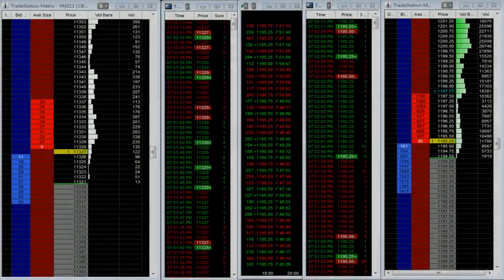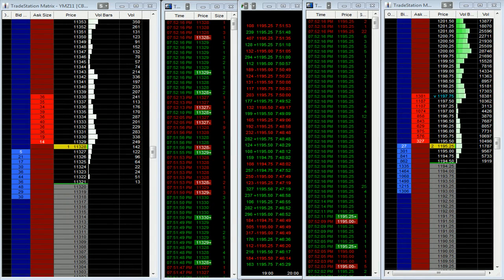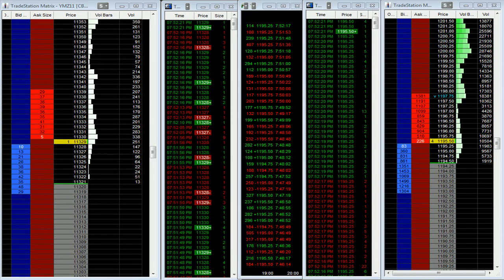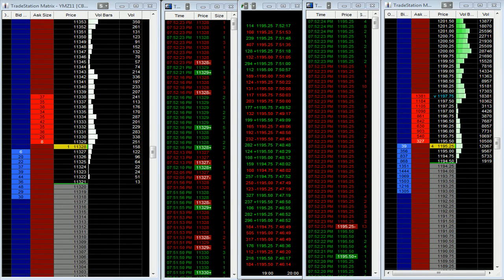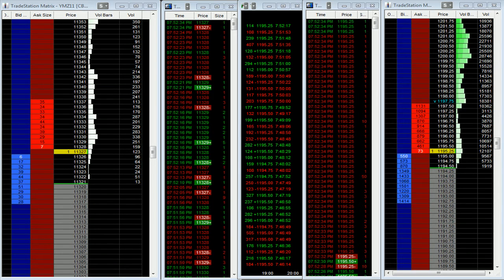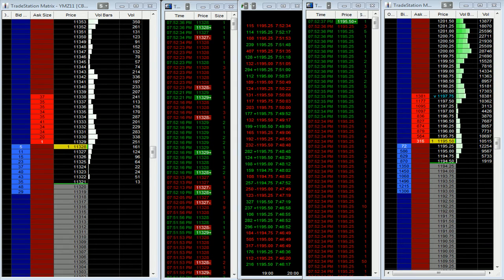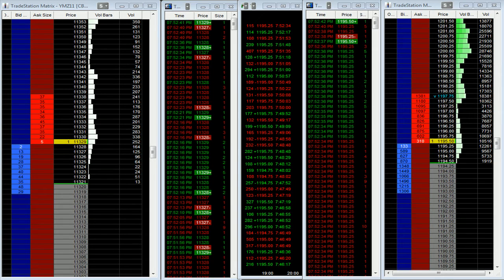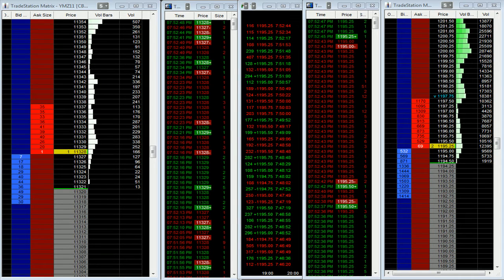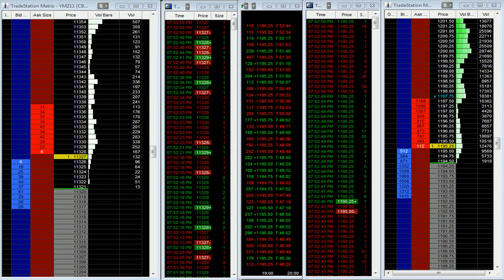Okay, I've got YM on the left hand side here, the DOM, and we have the YM time and sales next to that. On the very right we have the ES depth of market and the ES time and sales next to that. In the very center I have a special version of the filtered time and sales showing 100 lots or more on the ES. Special version because it's been coded to get around the CME reporting issue, where it reports batches of trades as several trades. But you can email me if you want to find out more about that.